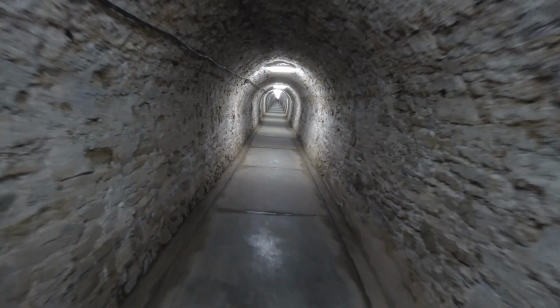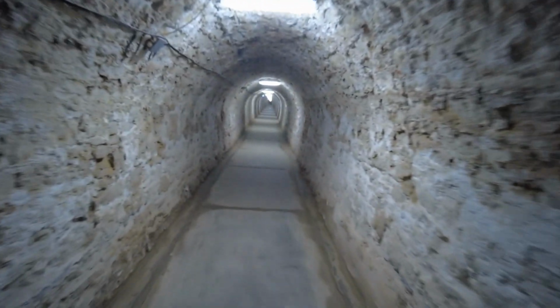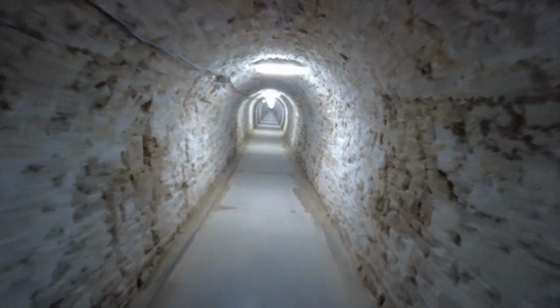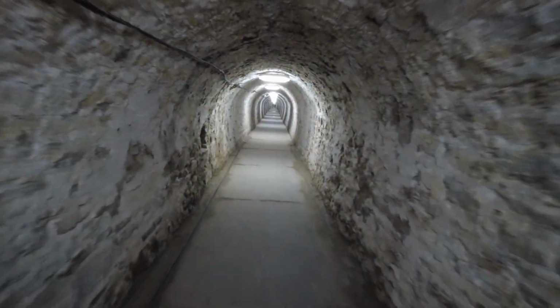So this is 700 meters long. So how many feet? That's like 2,100. So 700 meters, that's like 3/4 of a mile. So this is 3/4 of a mile long. Is that right? I think that's right.